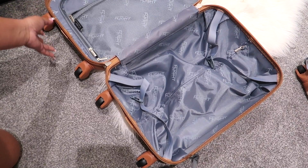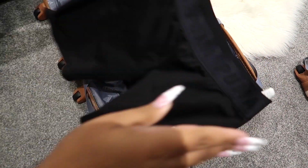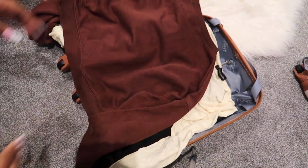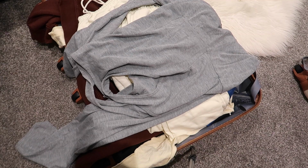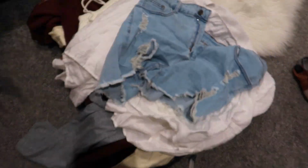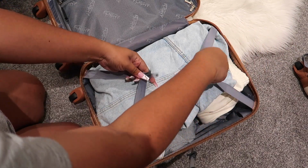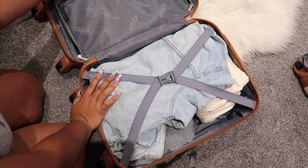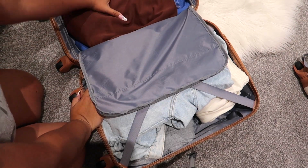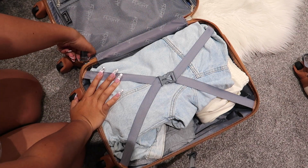And then here is just some snippets of what I take in my hand luggage. I always make sure I bring extra clothes just in case a luggage gets left behind somewhere or stolen, who knows. So I have just some bits: shorts, trousers, a jacket in case I get cold mid-flight, and then also to put my laptop in there and just a hoodie for travel.